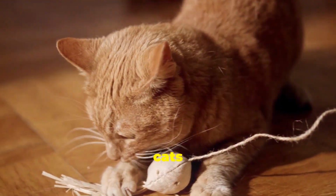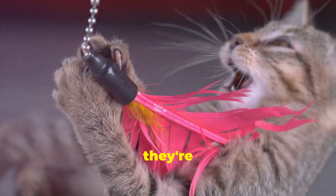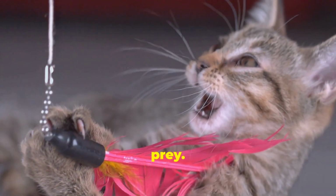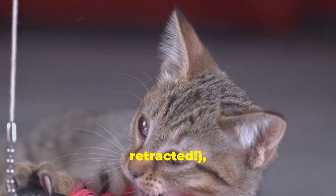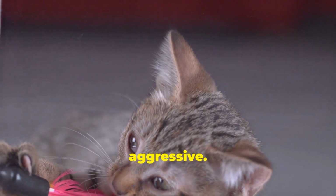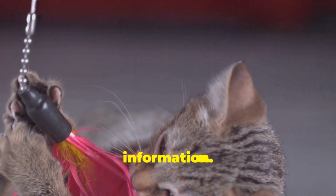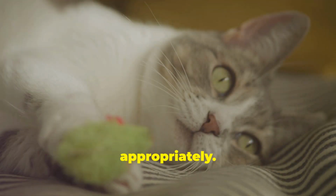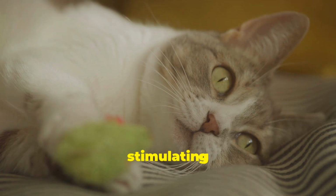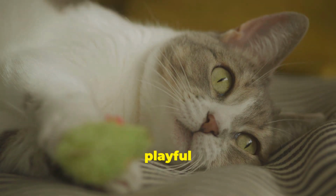In the wild, cats use their paws to test objects, figure out their movement, and decide if they're worth pursuing as potential prey. So when your cat bats at your hand, hopefully with their claws retracted, they're not being mean or aggressive. They're simply exploring their world, using their senses to gather information. The key here is to redirect that playful energy appropriately. Provide them with plenty of stimulating toys, crinkly balls, stuffed mice. Even a cardboard box can become a world of wonder for a playful cat.